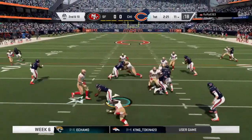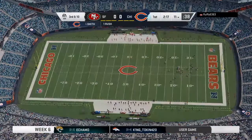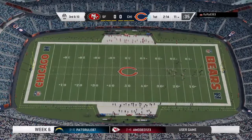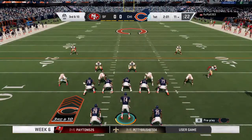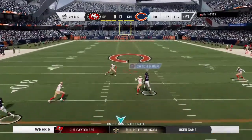Ito Smith, his first carry. And running room scarce here. He's going to be stopped in his tracks at the line of scrimmage. No gain on that one as it brings up a 3rd and 10. The threat of a second straight punt to start the game is looming as they come up 3rd and 10. Out of the shotgun, here's Darnold.